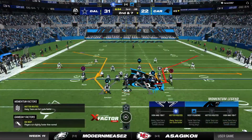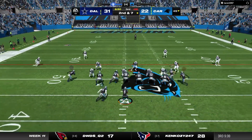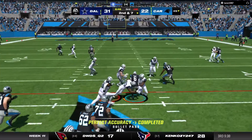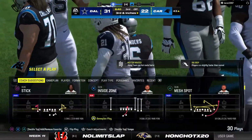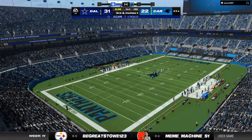From just shy of midfield, here's 2nd down and 7. Here is Young. He's going to drop this down to Sanders. That's good. The completion there for 7 yards. And that's going to make it 3rd down and less than a yard. And we see another pitch and catch there to the running back.